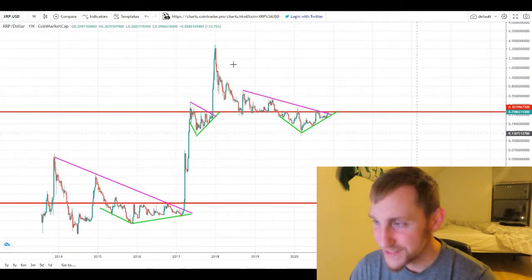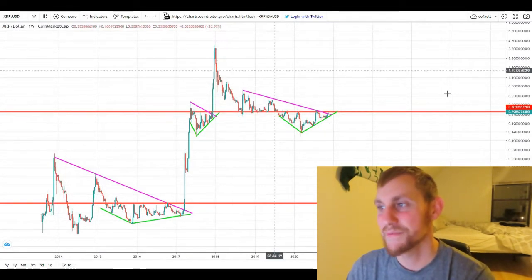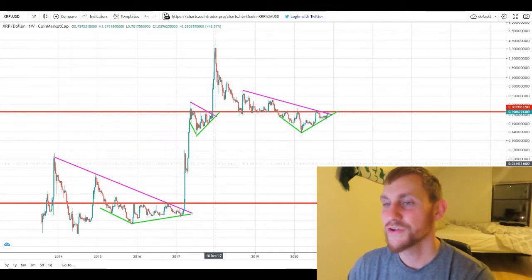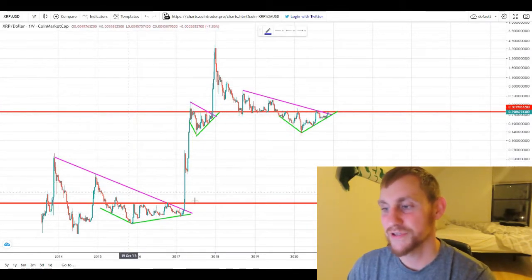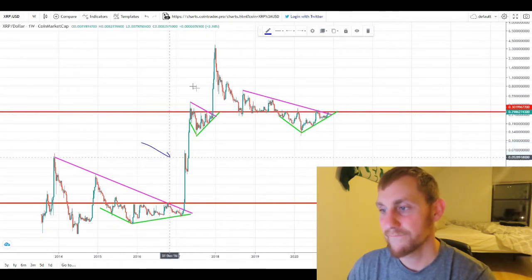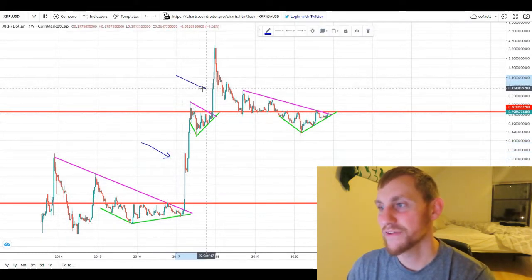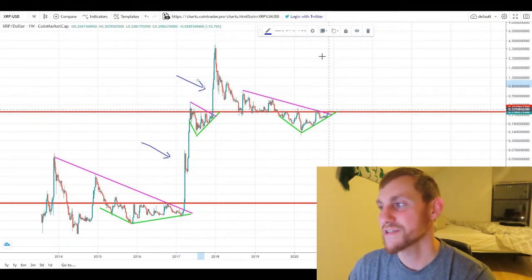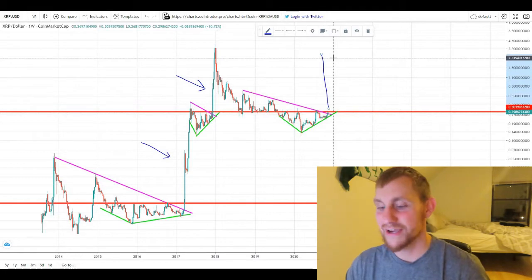So this is the fractal we talked about last time, this top part, but I also noticed the bottom is very, very similar as well. You guys can see that each time this fractal plays out, we get a massive pump, one here, and we get another massive one here. So could the same thing be playing out, that we get a massive pump here? Well, we're going to take a look at that right now, guys.